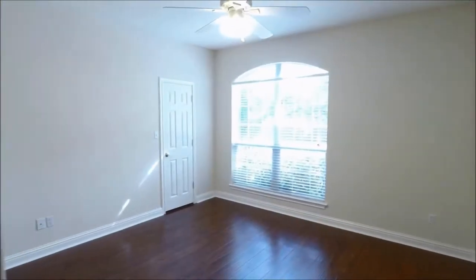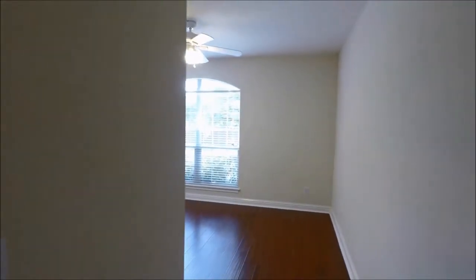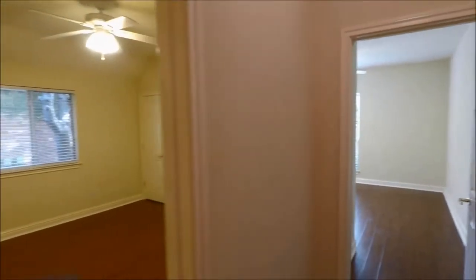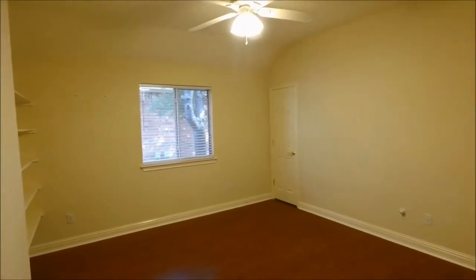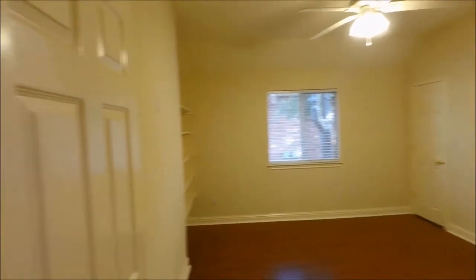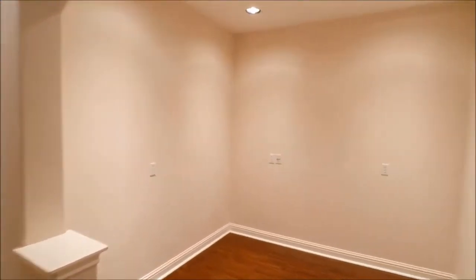Into the front-facing guest bed. Each of the guest bedrooms features a walk-in closet. Beautiful flooring there. The second guest bedroom. This one features built-in shelving on the left. All bedrooms have nice raised ceilings as well. Here is the second study space, recessed lighting. The third guest bedroom.